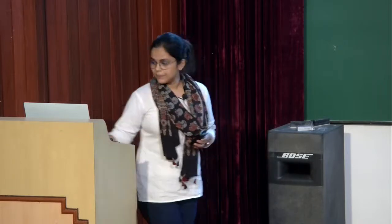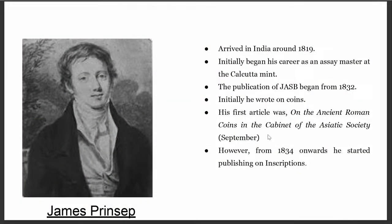And when we took a deep dive into it, we found that it was not only one person, James Prinsep; there were many other people who were involved in it. So, just a quick recap from yesterday: Prinsep and his arrival in 1819, and after he came here, what happens? Of course, he was appointed as the assay master. He was in Calcutta for a while, and after that he was transferred to Benares.